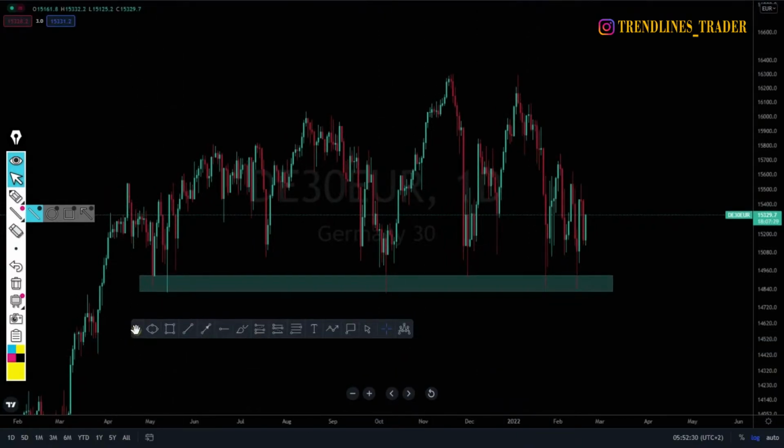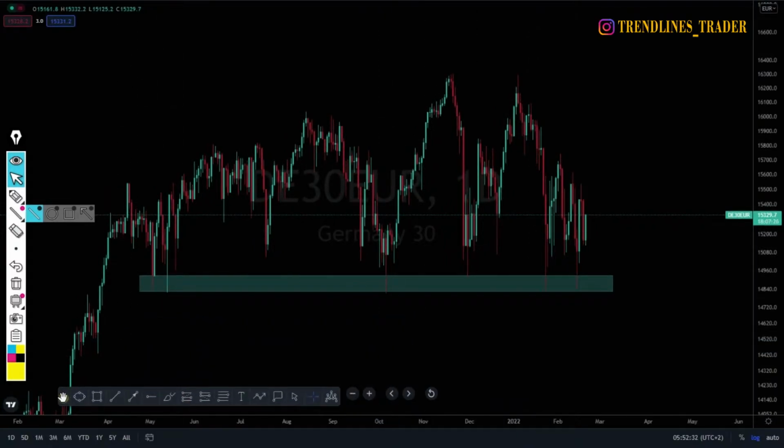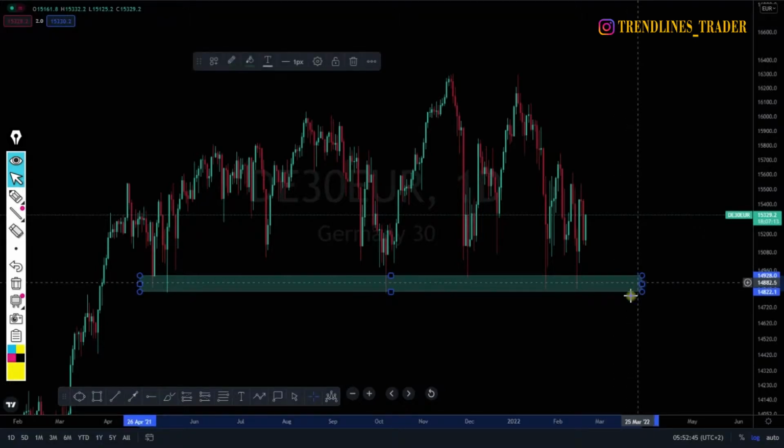GER30. Yeah, I always make that mistake saying US30 instead of GER30, or when I want to say GER30, sometimes I'll be saying US30. You know, those 30s. Yeah, anyway, let's move on.